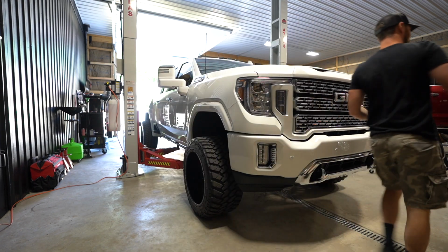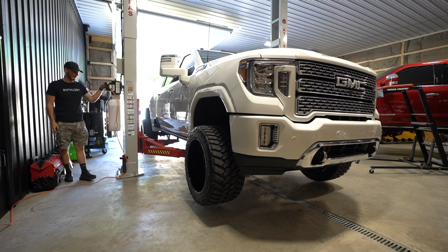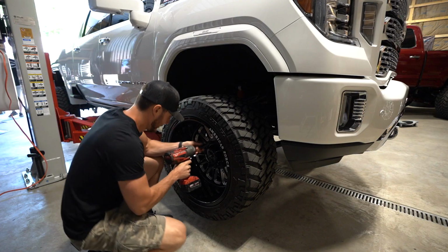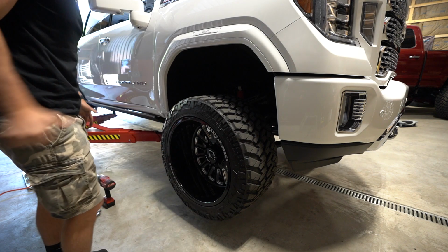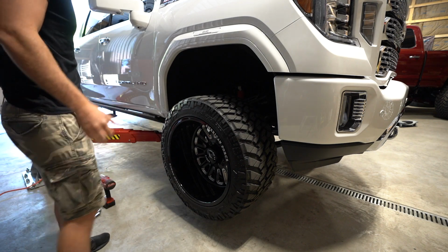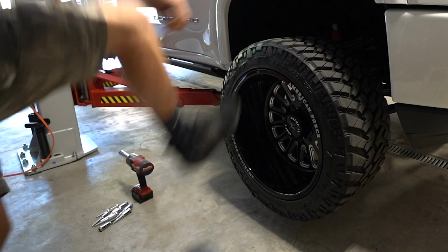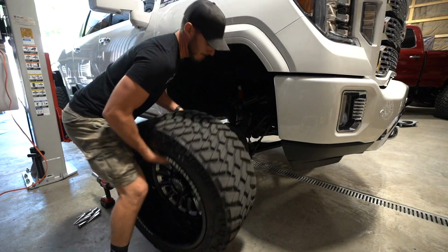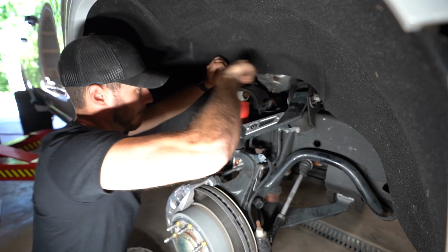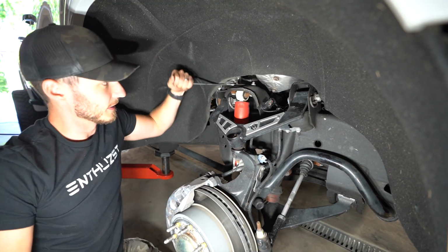So satisfying when you get them lined up for the first time. It's a miracle, too. Oh my God, dude. Kind of feel bad touching these wheels because they're so clean right now. Right? This is Sparta! A lot of pressure on these things right now.